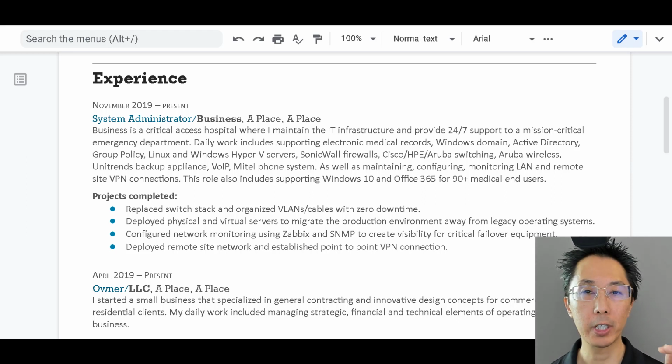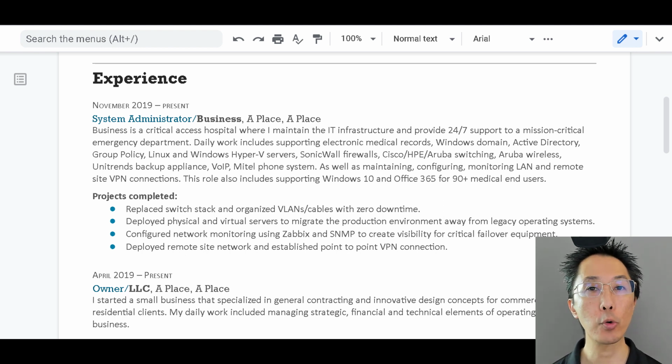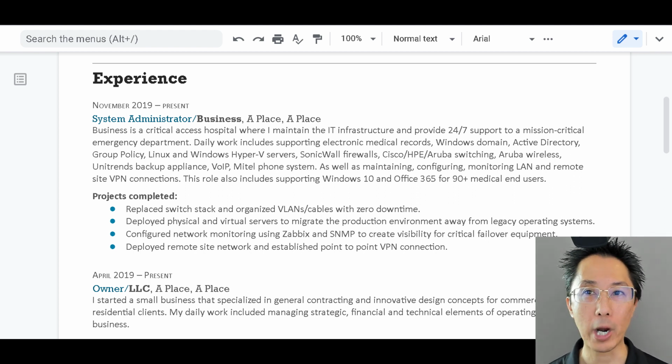My name's Humphrey. We're going to continue on our jobs and careers series, doing another resume makeover, and we're going to be concentrating on the jobs description section on this particular resume. Now, this person has been working at a hospital for a couple years as a systems admin, and they're applying for a network engineering position somewhere in California. And of course, we have anonymized everything to make sure it's private.